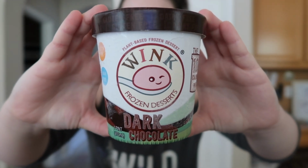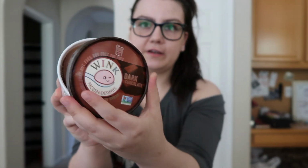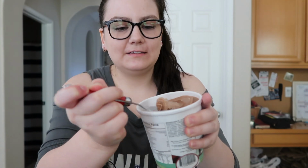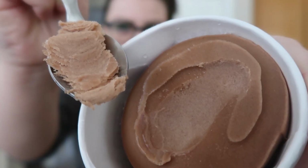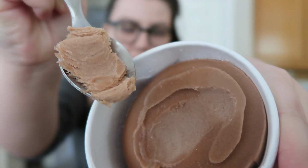This is my favorite form of chocolate, so I have high expectations. Ooh. Smells like rich dark chocolate. You can tell by the way it goes on the spoon that it's icy. There's a close look at what it looks like. That's actually a really good dark chocolate flavor. I'm surprised because of the iciness.